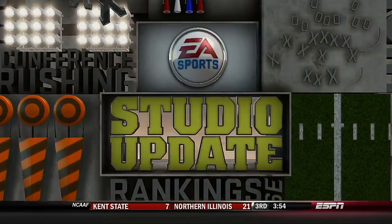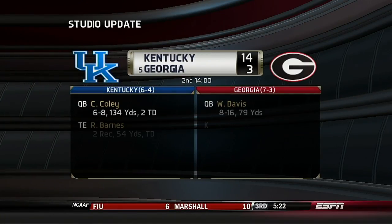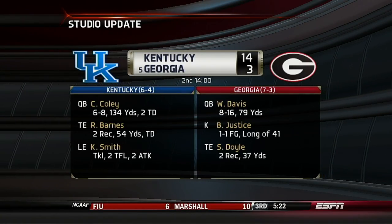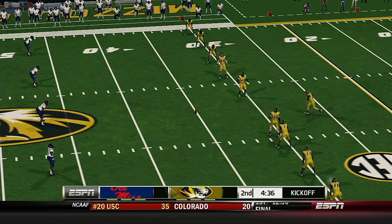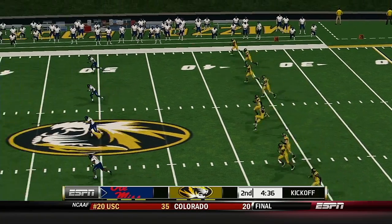Here's an update from the studio. Let's take you down to Athens. And for Georgia, they're struggling to take control of this game. Kentucky's on top. 14-3. 14-3 game here. Missouri is ready to kick it away.